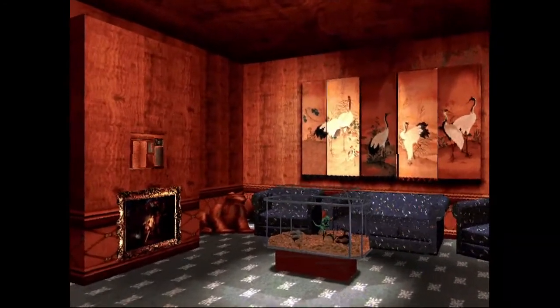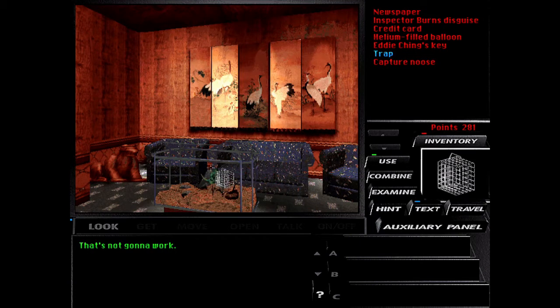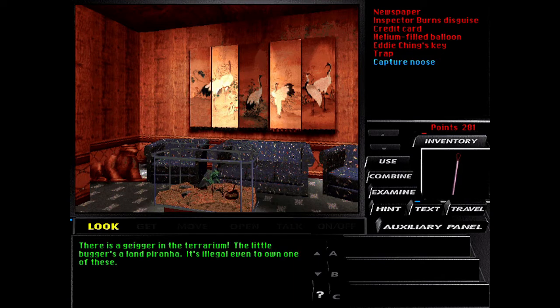Come on, Tex. Okay, let's capture. Noose. Trap. Use. Well, that's not gonna work. Another noose. Well, that's not gonna work. There is a Geiger in the terrarium! Little bugger's a land piranha! It's illegal even to own one of these.